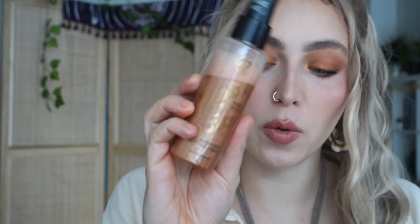I'll just finish it with my setting mist, and I will use this W7 Ready Set Glow Illuminating Mist. So bear with me. Hold on a minute. This smells so good. And as you all know, I will press the mist with this sponge.